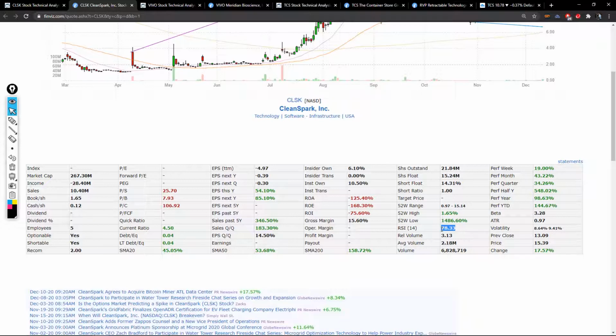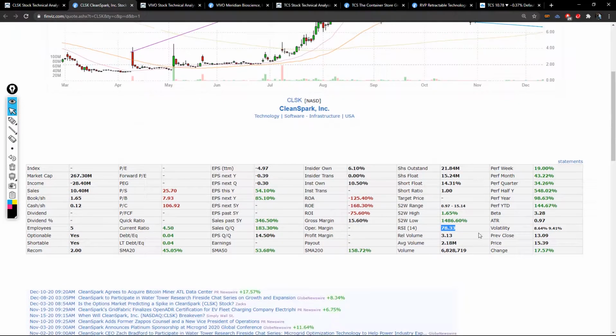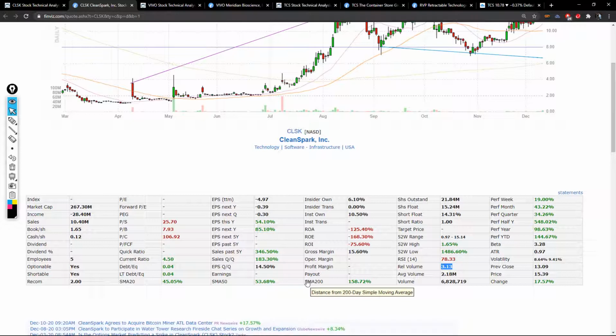The RSI is pretty high, which does mean it is overbought at this moment. So maybe tomorrow will present a small pullback. So maybe we won't get a strong breakout, but we'll have to see how it does tomorrow. Relative volume: it typically does about 2.8 million shares traded per day, but today it did almost 7 million shares traded. So it's 3 times its typical amount, which is great. That's a great sign that traders and investors are getting into this particular stock.